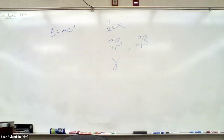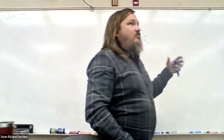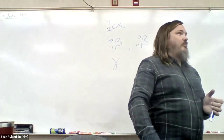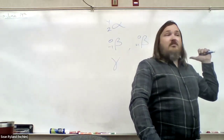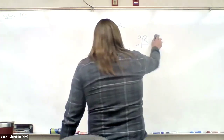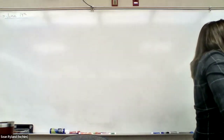So here's an example of how I could ask a question about this on the test. I'm not going to expect you to memorize that carbon 14 goes through beta particle decay. I'll tell you that and then have you write out the products, right? So something like this: potassium 40 is used in geological dating. If we have time, we'll talk about how that all works.